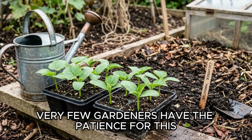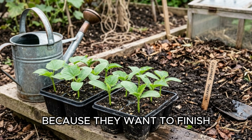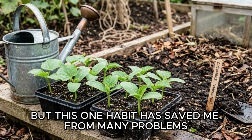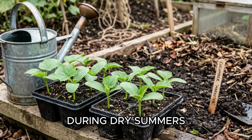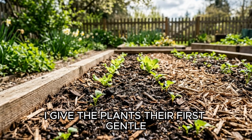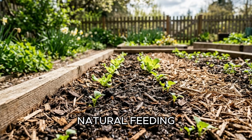Very few gardeners have the patience for this because they want to finish watering as quickly as possible, but this one habit has saved me from many problems during dry summers. About a week after planting, when I see fresh, healthy growth, I give the plants their first gentle natural feeding.